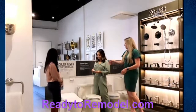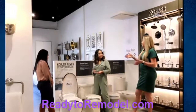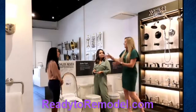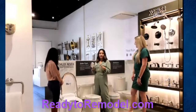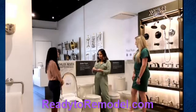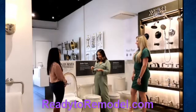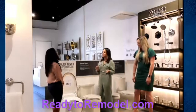And Lendy's holding our new touchscreen remote and playing with some of the features. You can have six preset user settings. Everything's touchscreen, so you literally don't ever have to touch the toilet. If you have a large family, you're able to preset everybody in here. It's kind of like a party in the bathroom, because it's going to clean you front end, back end, wash you.